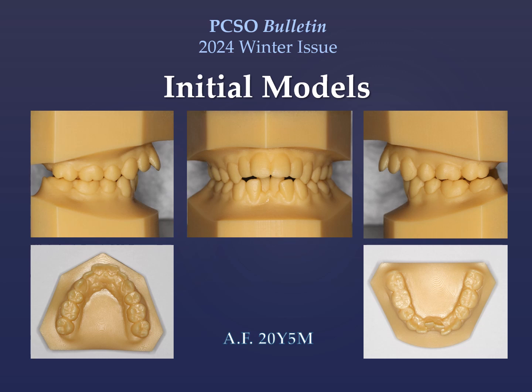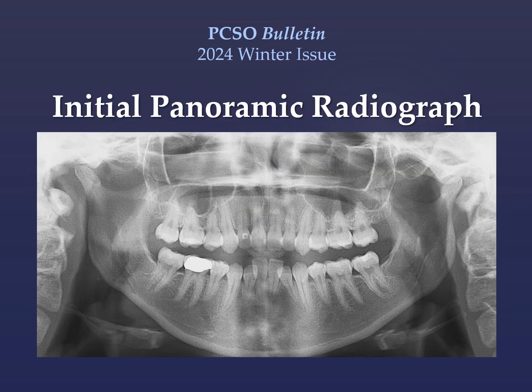Her models show the full step class 2 occlusion, the severely retroclined lower incisors, and excessive overjet and anterior open bite. Alyssa's Panorex showed the missing 4 first premolars, the missing third molars, and the central incisors, how they were over-erupted and retrusive. You could also see how she has very small condyles with condylar resorption and a short ramus.